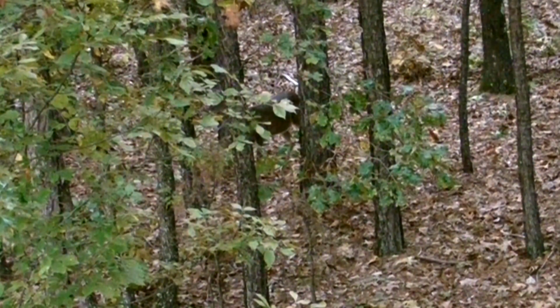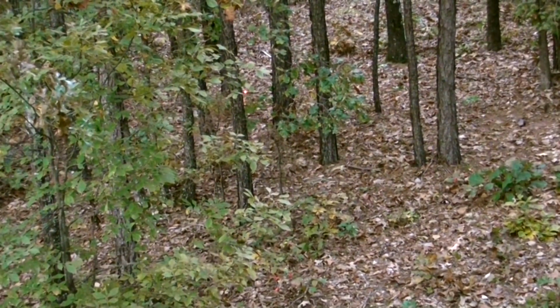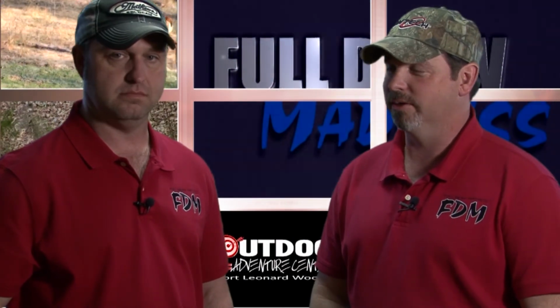Well, it looked like this deer came in pretty quick on you. It did. I just got set down in the stand, and it came out of a little thicket over there to my right, and it came right into my shooting lane, and it all just happened quick. I barely got the camera turned on and let the arrow fly.